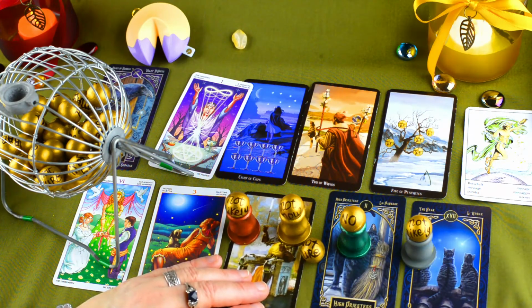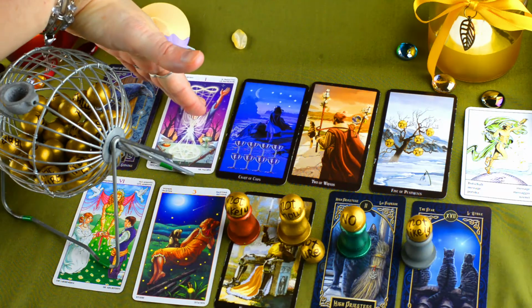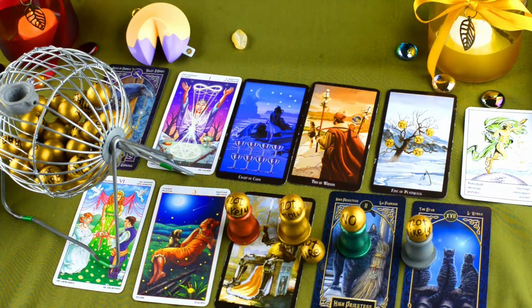Not sure might mean the question wasn't very clear, or there might be some things that need to be played out first before the answer can be given. So if you guys notice what stand that was for and that was your stand, then that might be your particular answer if you noticed it popping out there. Okay? All right, guys. I love doing this reading.